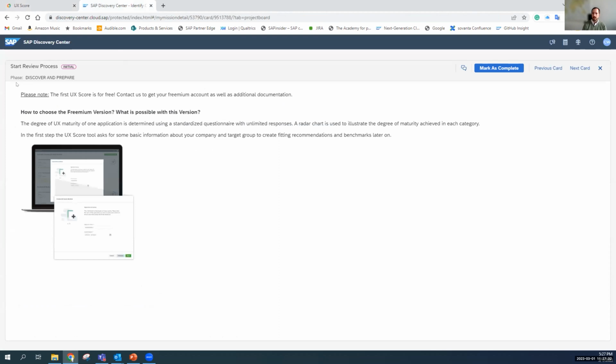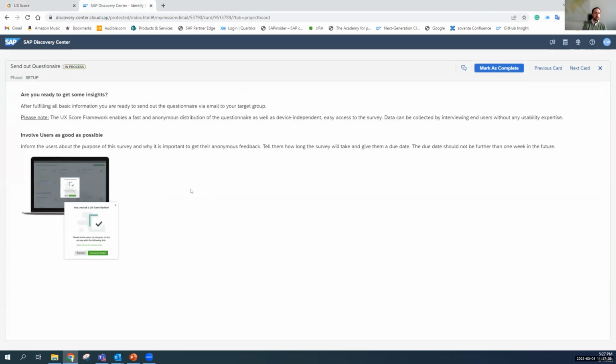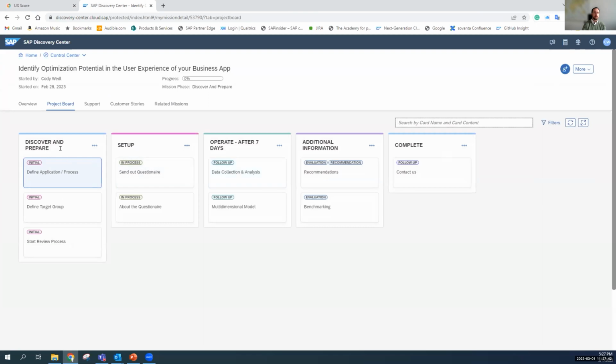So moving back to the Discovery Center, let's go back here. With that, as I said earlier, let me talk about this for a second. We set it up exactly in the flow that you would need it to complete the mission all the way through for a trial basis.